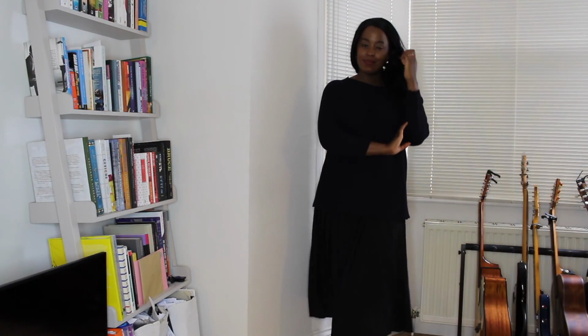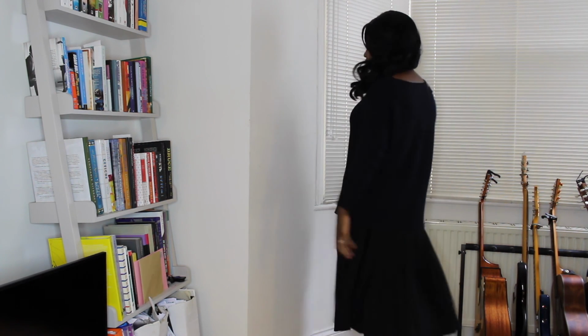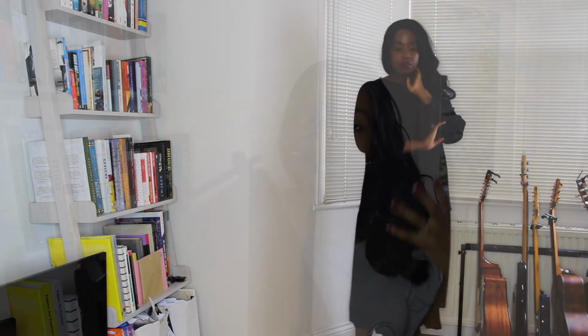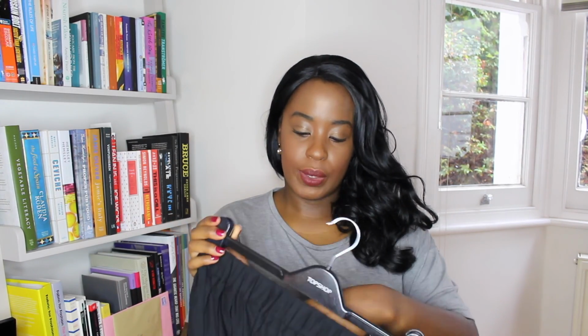Again, it's standard midi length, slightly bigger pleats than the pleats I've shown you in my other skirts, elasticated waist. I mean, what more can I say? I was thinking about wearing this with very chunky knits, and then similarly wearing it further down the line with lighter weight tops. But yeah, it's a really lovely skirt. I think it was about £25. Yeah, £24.99. I got this one in a size 14.